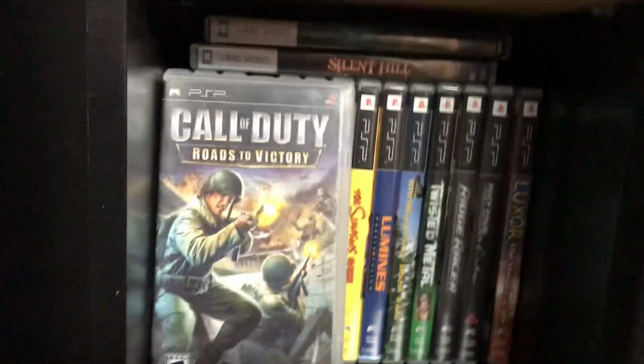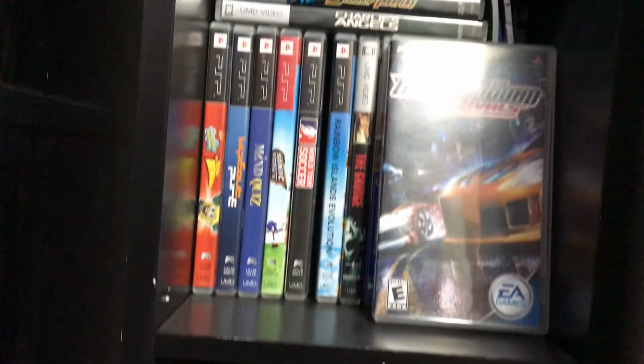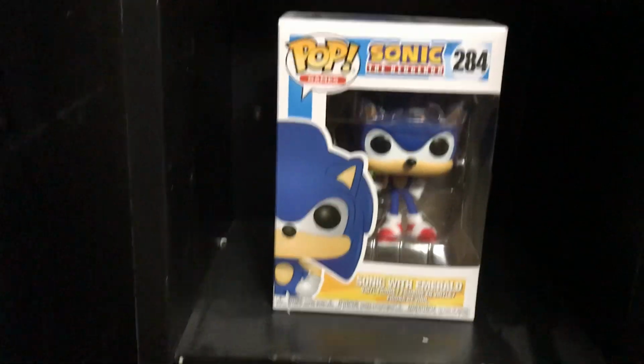Some games for it. Some of them movies. I watched a lot of them movies on it when we went on trips. Sonic Pop. Bottom shelf's empty.